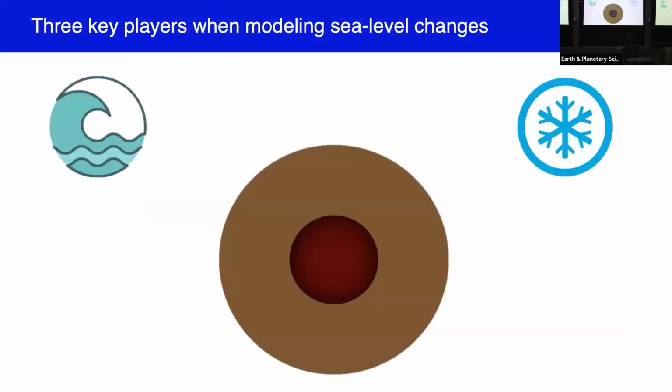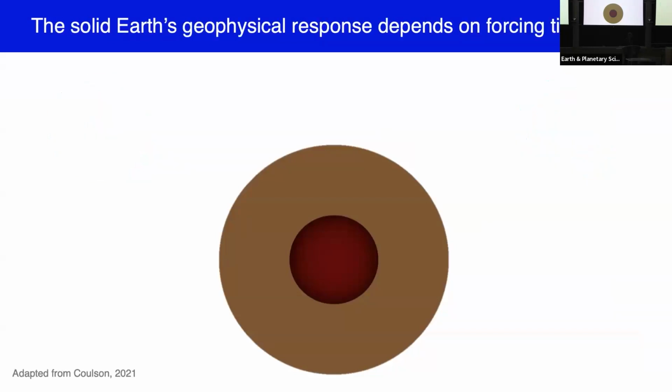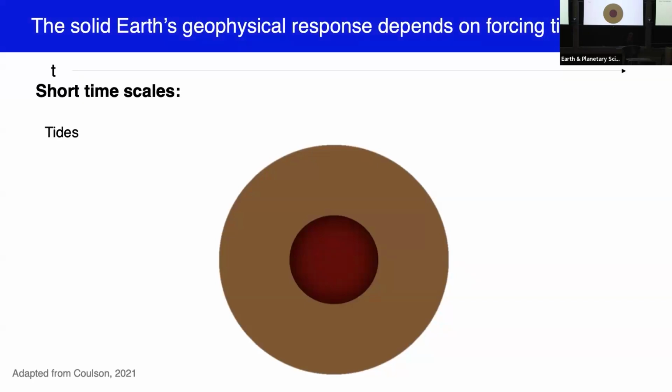Okay. So finally, let's turn to the solid Earth. The manner in which the solid Earth responds to an applied forcing is going to depend upon the time scale of that forcing. So I'll give some examples relative to this sort of schematic forcing timescale axis. On forcings that act on short timescales, like tides, for example.